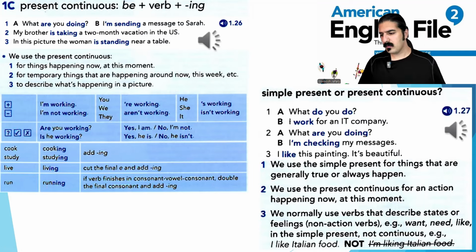1.27. 1. What do you do? I work for an IT company. 2. What are you doing? I'm checking my messages. 3. I like this painting. It's beautiful.